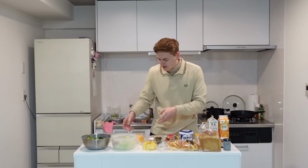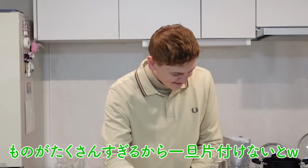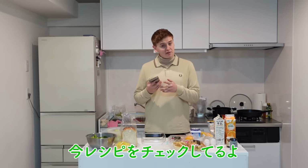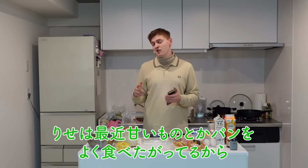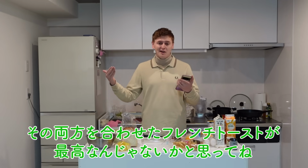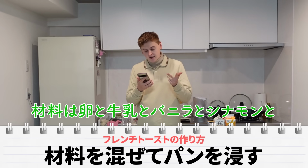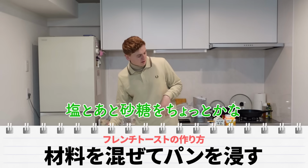Let's get that ready. I'm going to move a few things because there's so much stuff on here. Give me a second. Yeah, hopefully she's going to really like this. I'm hungry, even just looking at this, thinking about it. I got myself a recipe, just checked the recipe. And the reason we're doing French toast today is actually Rise's been really into bread at the moment. Since she's been pregnant, she's been craving bread and craving sweet stuff. So I think the mixture of those two things is going to be hopefully perfect for her. We need egg, milk, vanilla, cinnamon, and salt, and maybe a little bit of sugar as well.